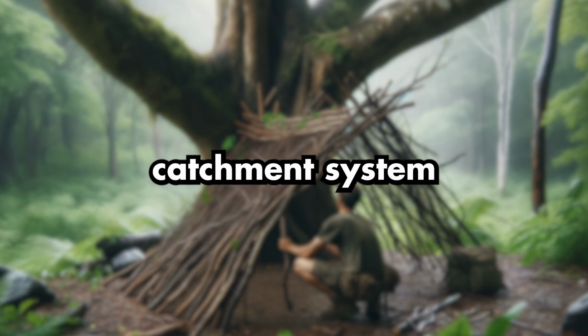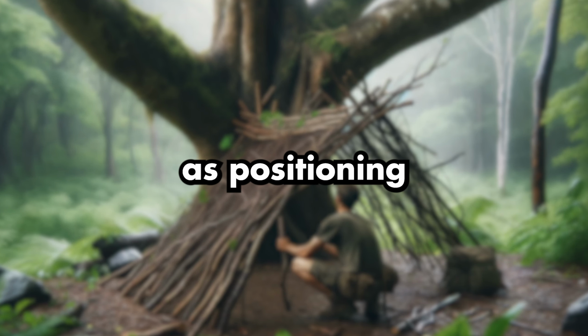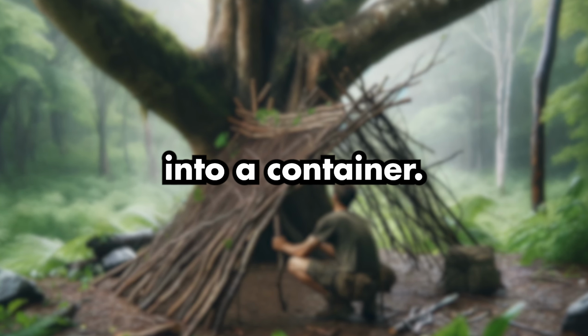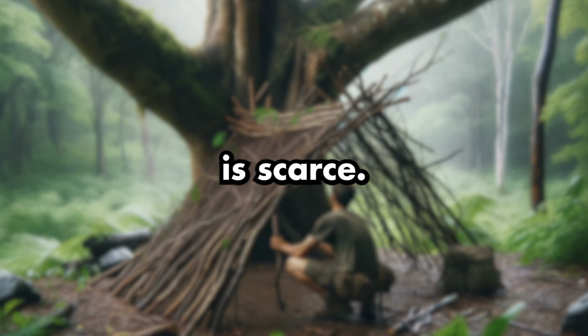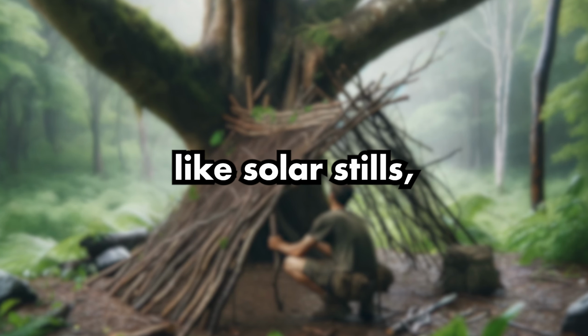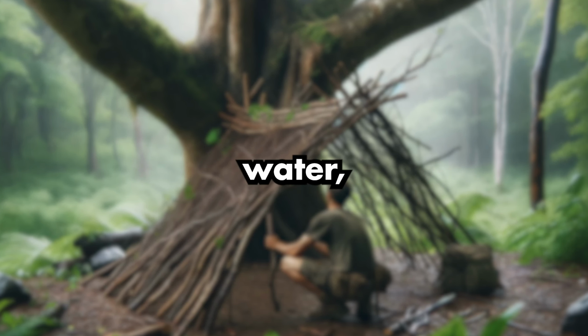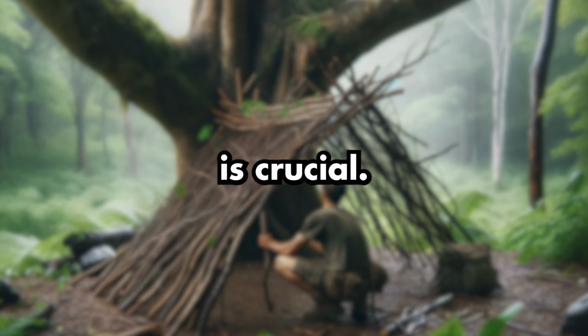Creating a rainwater catchment system can be as simple as positioning a tarp or poncho to collect rain and funnel it into a container. In environments where water is scarce, techniques like solar stills, which use the sun's heat to evaporate and then condense water, can extract moisture from the soil or vegetation. Properly managing and rationing your water supply is crucial.